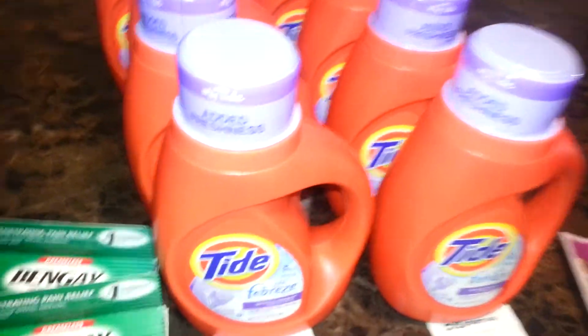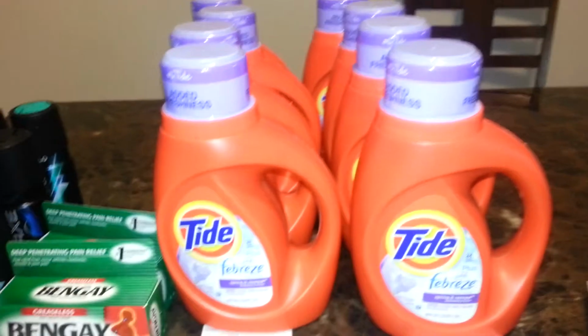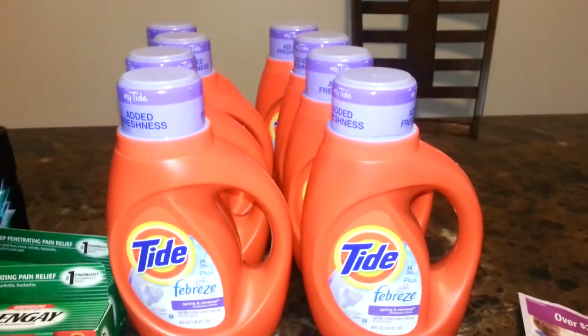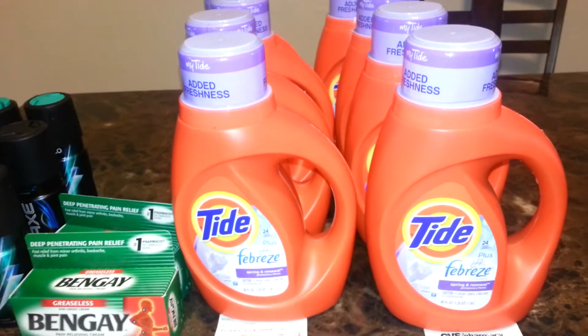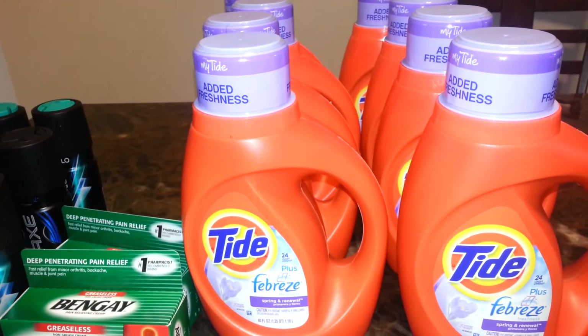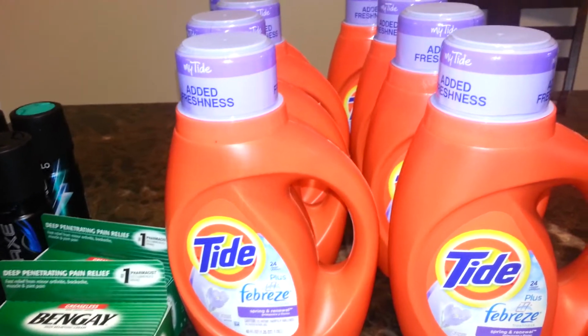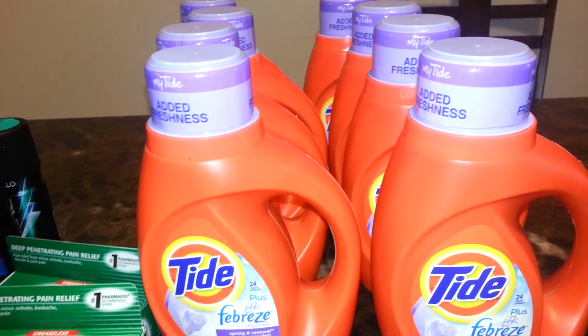Now the Tide. The Tide, they have spend $20 and get back $5. So this was a great chance for me to get a few of these deals. My first transaction, I got 4 bottles, right? It was on sale for $5.94, so to make it to $20, I bought 4 of these. And that made it a little bit over $20, like $23. And then they give me back a $5.